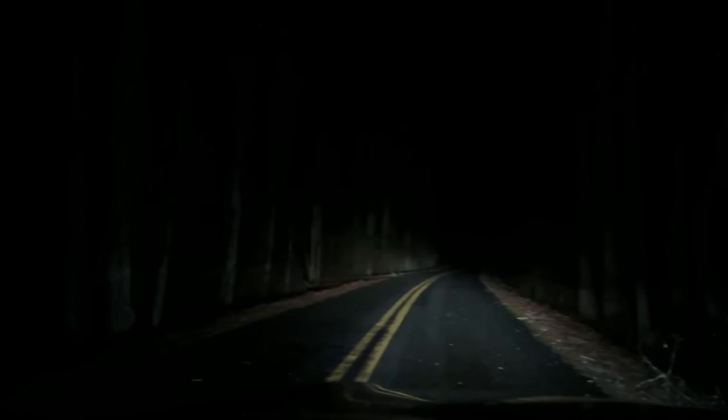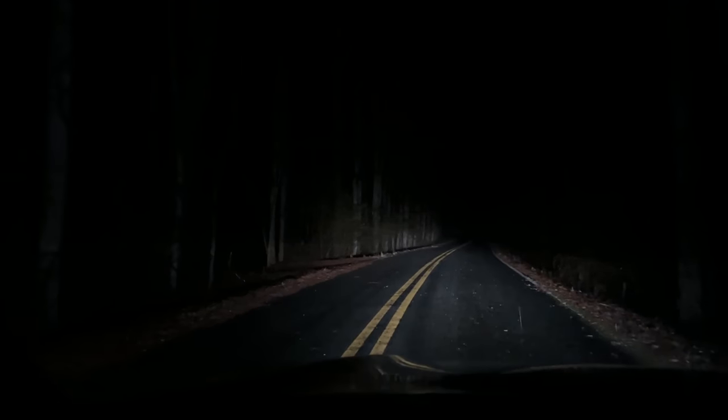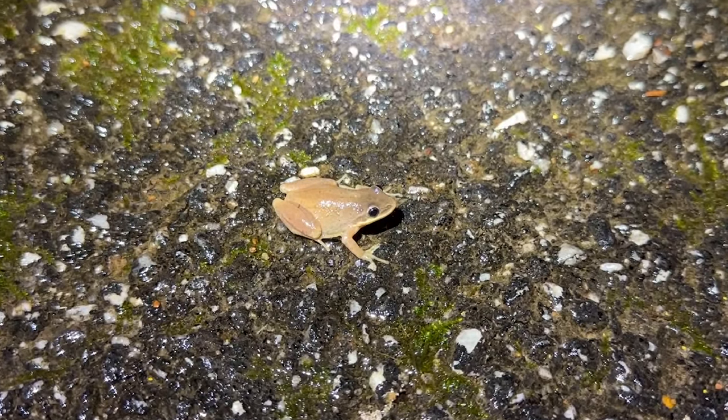I hear lots of upland chorus frogs, and that's it. There's a little peeper or something coming onto the road. Let's see what this guy is. That actually might be a wood frog up ahead. I think that's a chorus frog. Park right here and get out and check this guy though. Let's see. This one is a very nice looking chorus frog.